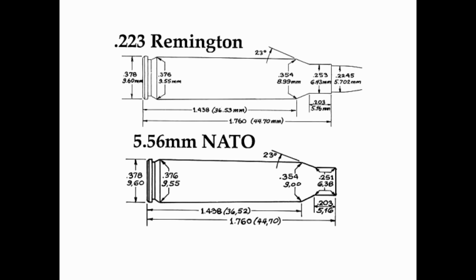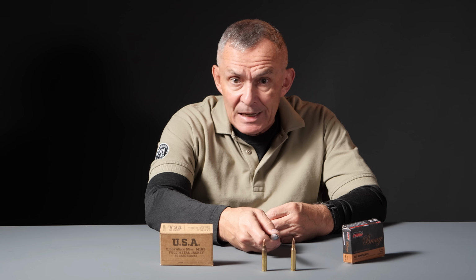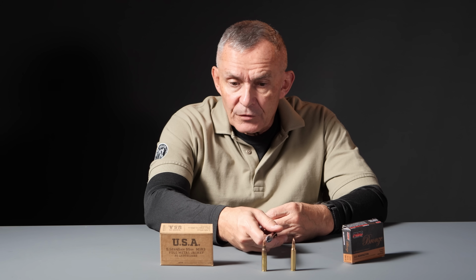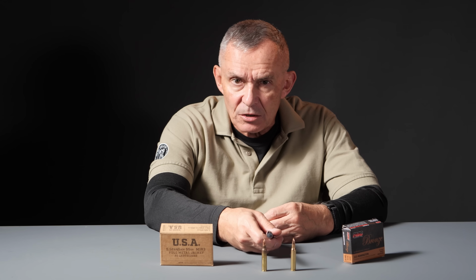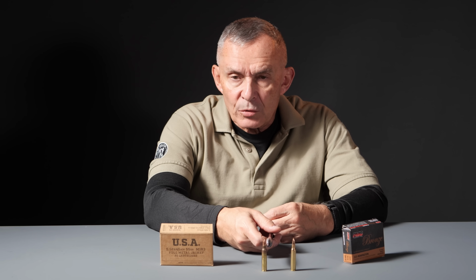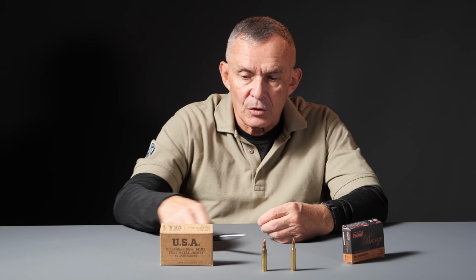It's just a touch bigger than it is here, with the result that these two bullets, these two projectiles, by the way, are exactly the same. No difference. 55 grain full metal jacket, 55 grain full metal jacket. But if you compare them, you'll notice this one sits just very slightly longer than this one. It isn't a ton of difference. It's extremely small, but it's there because of that shoulder difference. And one of the reasons that shoulder is a little bit different is because these two cartridges are different in their velocities, okay?